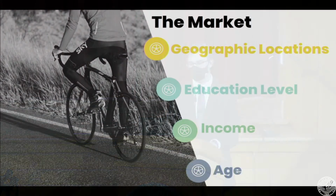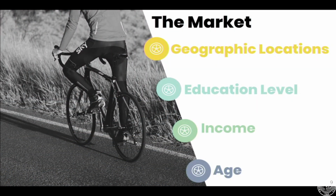We had to identify our market through geographic location, educational level, income, and age. For geographic location, we chose cities because bikes are used for transportation and exercise. For education level, we chose high school students up to working adults because bikes are used for transportation and exercise. And for income, we didn't really see any income that was necessary for our market. For age, we chose 15 to 62 because they'll be working and using bikes for transportation and exercise.